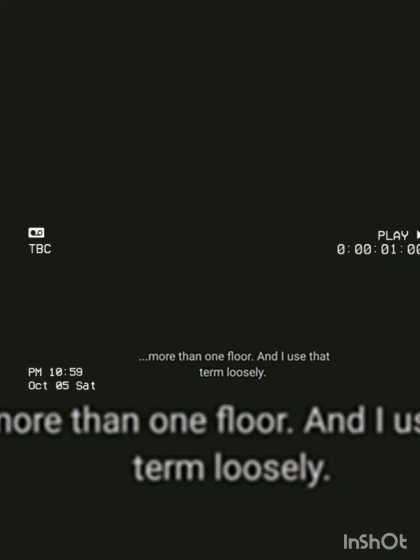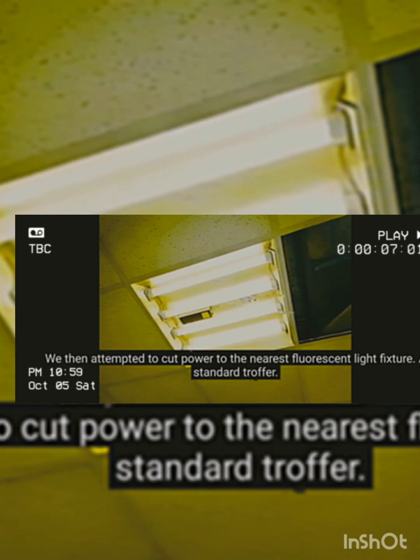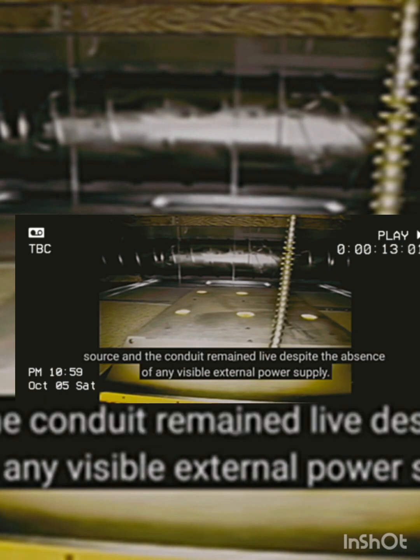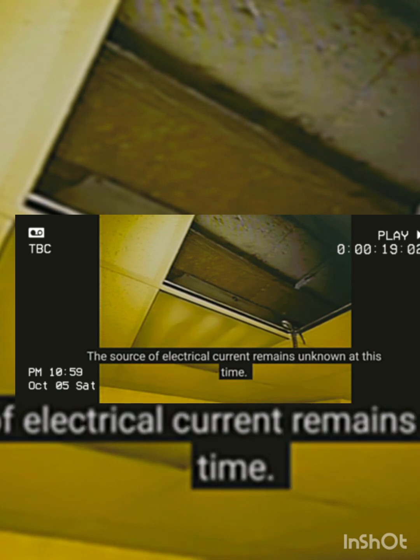than one floor, and I use that term loosely. We then attempted to cut power to the nearest fluorescent light fixture, a standard troffer. However, we were unable to isolate the power source, and the conduit remained live, despite the absence of any visible external power supply. The source of electrical current remains unknown at this time.